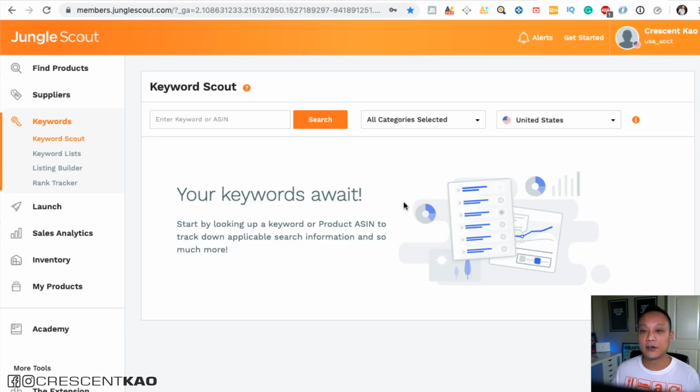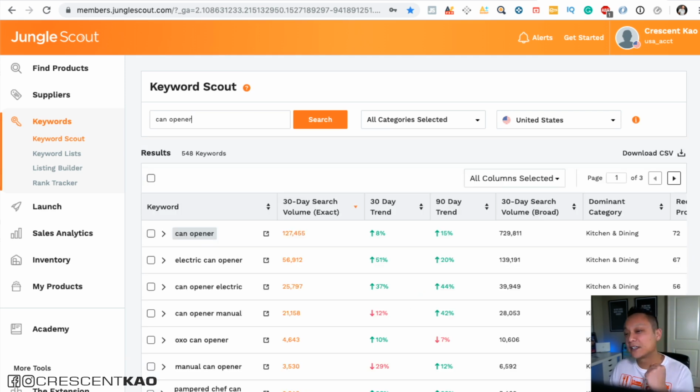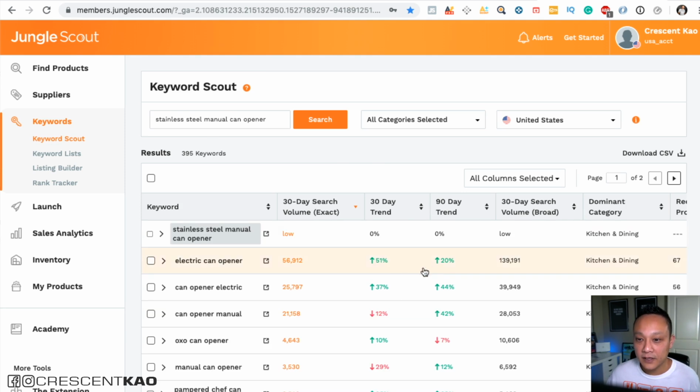So if we jump onto Keyword Scout on Jungle Scout and take a look at can opener, Keyword Scout is extremely powerful because it's going to show us the actual Amazon search volume data. And we can see that can opener has the most search volume. So that's going to prove to us that we're using the correct keyword when we're doing this product research for this niche. Now, if we were to type in stainless steel manual can opener, for example, you'll notice that it's so low that it doesn't even register on the search volume scale. It just says low. So you want to make sure you're doing product research correctly.